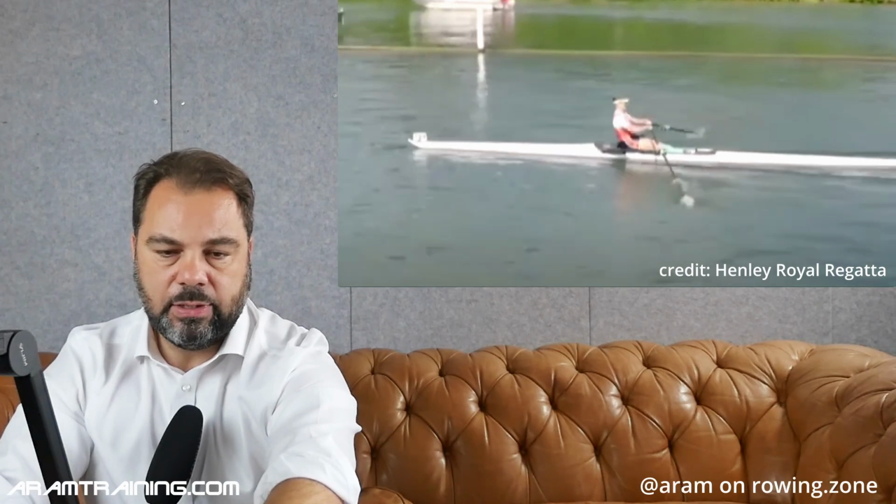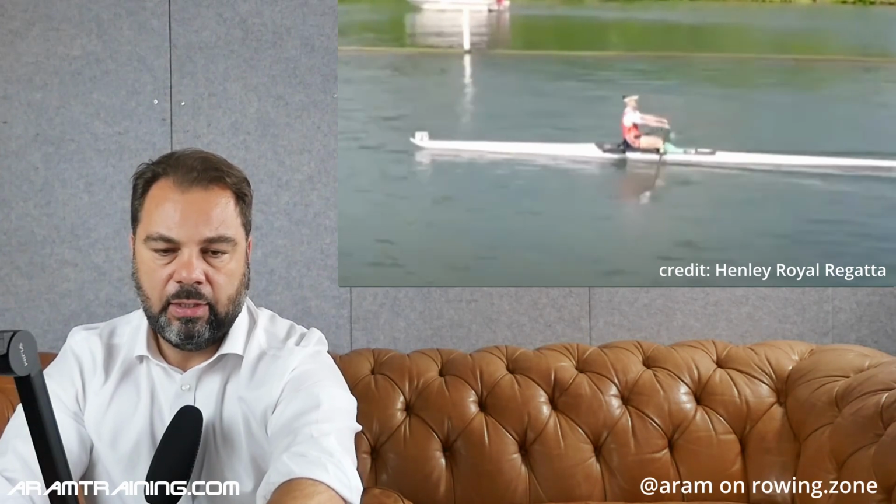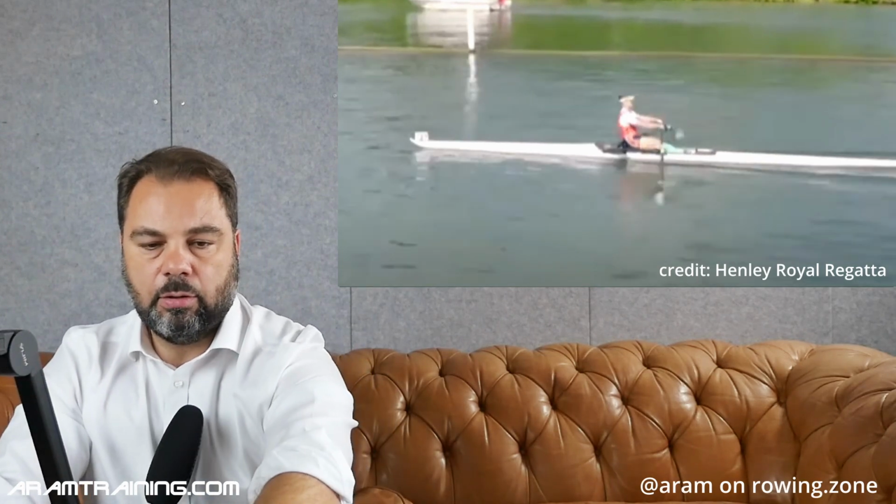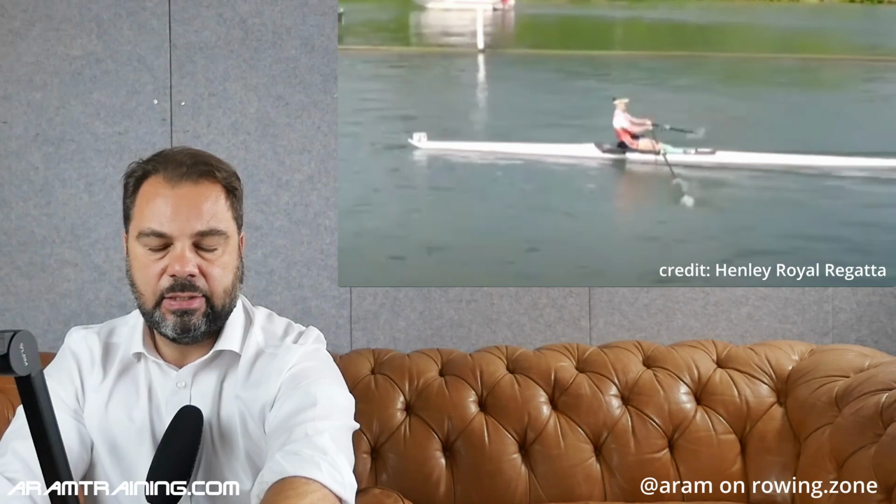And he holds it into the finish. He doesn't bend his arms. If you compare this with the rower from Bermuda just before, the Spanish rower doesn't bend his arms unnecessarily early. He's harvesting the effect of his upper body weight much longer.